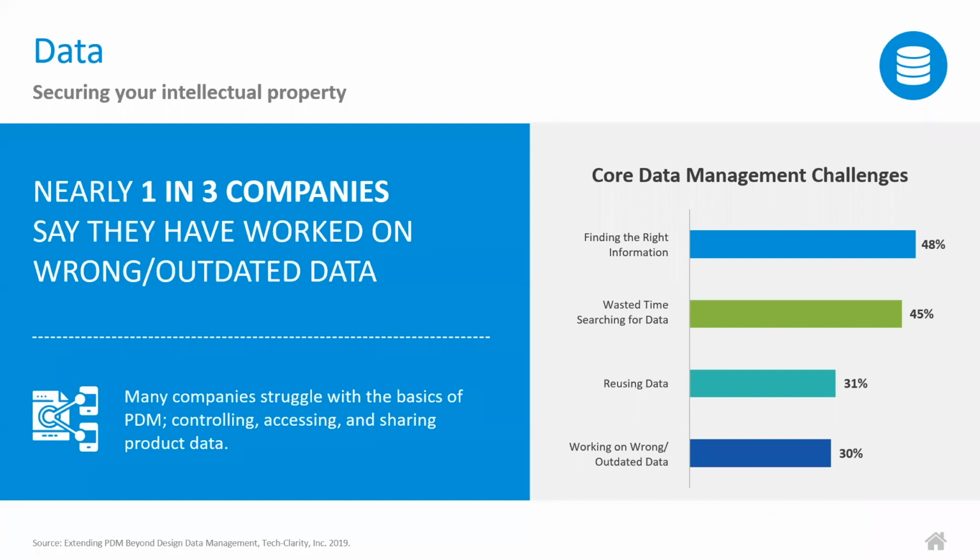Now, let me ask you, has your company lost product data? What did you do to overcome the loss? And I'm pretty sure, I want to bet my last hair, that you recreated the data. Has your company started manufacturing using the wrong, outdated data? And what was the value of that?